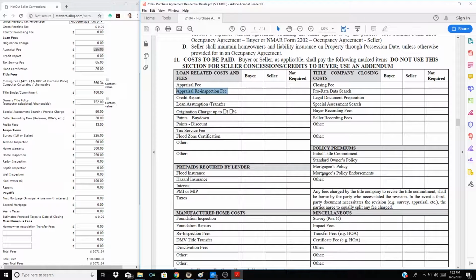Appraisal re-inspections are about $150. They are not often required, but sometimes they are needed. The credit report varies heavily from lender to lender. Some charge $20, some charge $60. You're going to need to talk to your lender for that. Loan assumption is so rare that I'm not going to talk about it.